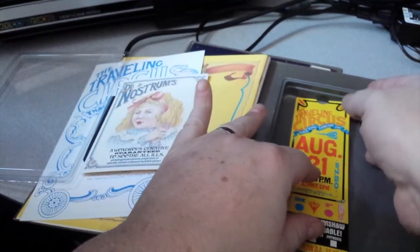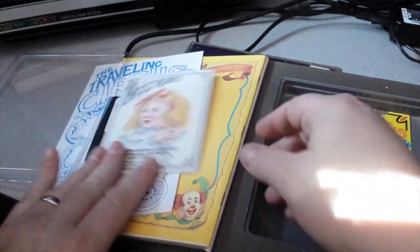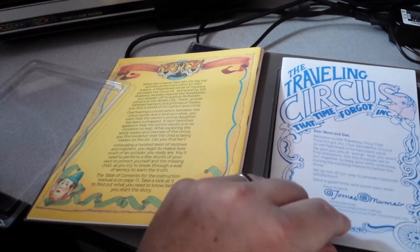So, it's kind of funny. And a ticket to the circus, as you say. So, pretty cool. These little, they call them feelies. And, really cool.